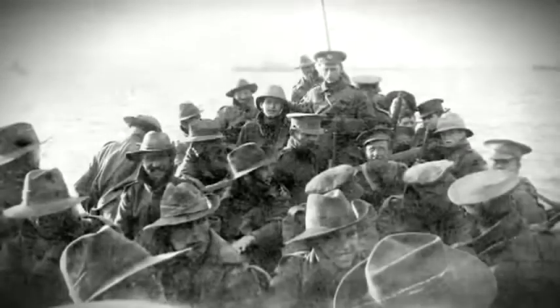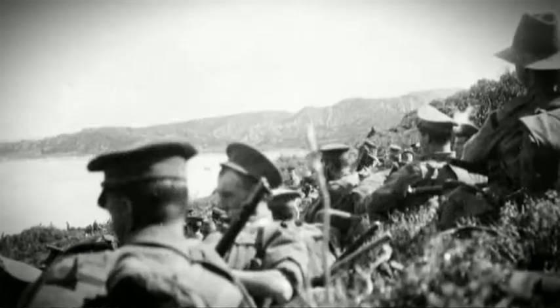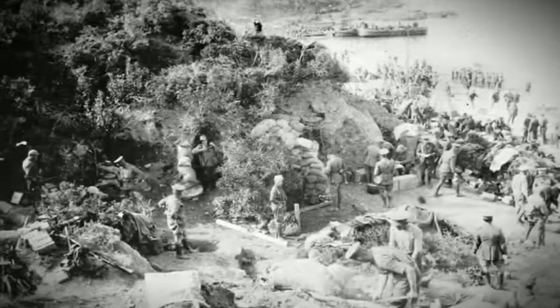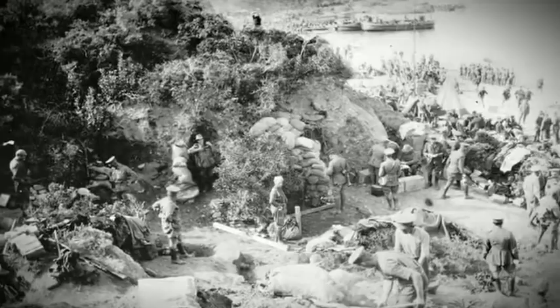This was the landing at Gallipoli on April 25th, 1915, as described by some of the men that lived through it. More than 50,000 Australian troops fought here, and 8,000 of them died here too. But Gallipoli was just one small part of a much bigger conflict.